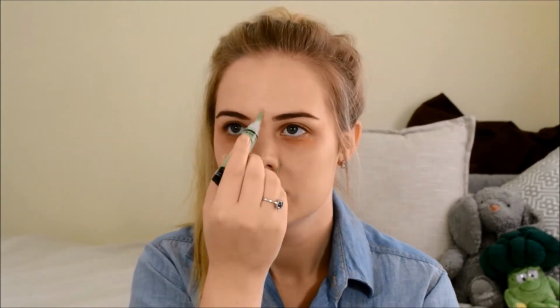The next color I'm going to be using is the green concealer, and this one, like I said, is mainly for redness and maybe if you do have a little bit of a breakout as well. And just again blending it out with my beauty blender.